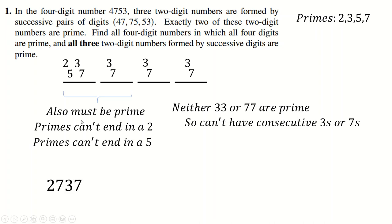So let's just put a 2 first, and then choose a 7, and then choose a 3, and then choose a 7. Of course, alternating these, because I've said I can't use consecutive ones. Does this work? Well, all the digits are prime, as we've discussed. It's only using these ones. 27, though, at the front, that's not prime. So that one doesn't work.